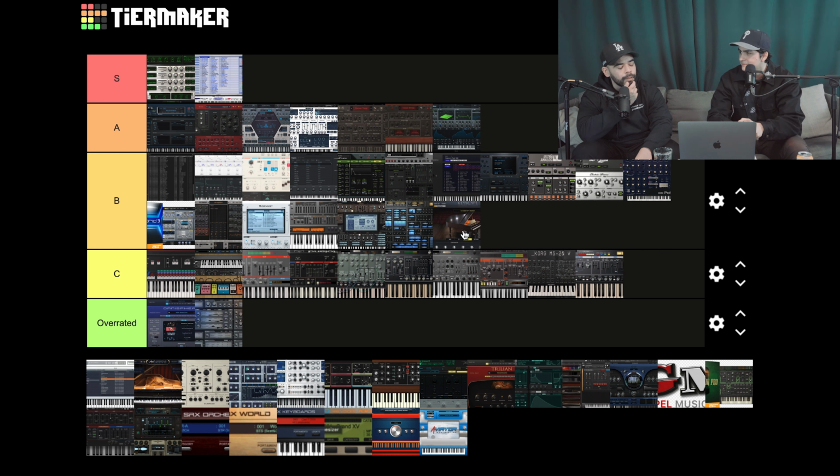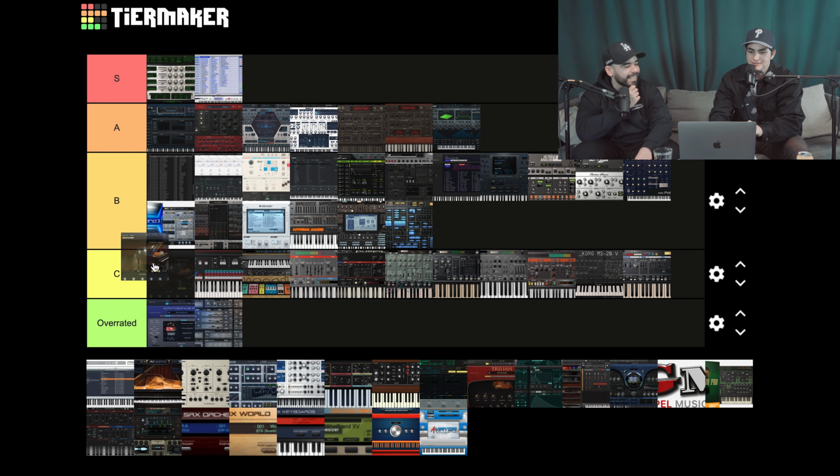The problem that I have with it is if you can't play for shit, you don't need fucking Keyscape. If you're dragging MIDIs over, you don't need Keyscape. All right, we're putting that at a C. It's fucking fire though, you know what I'm saying?